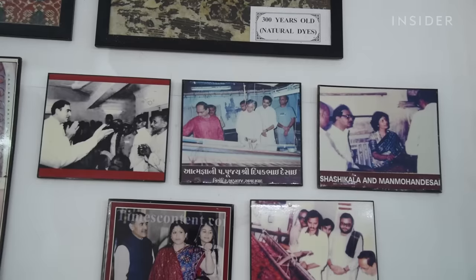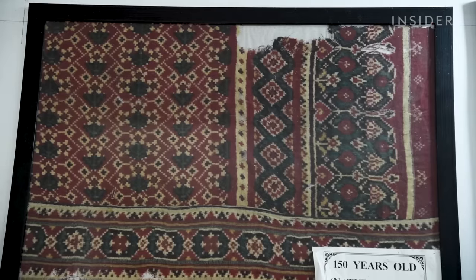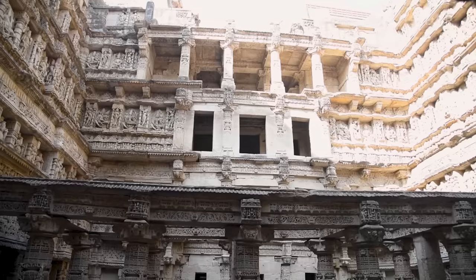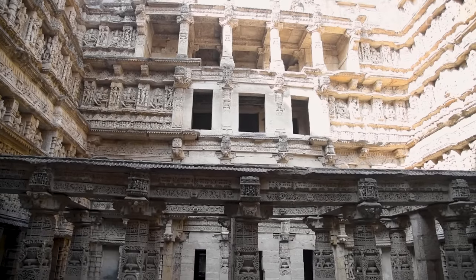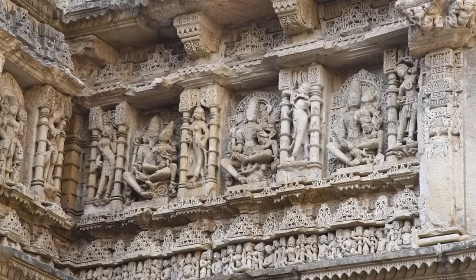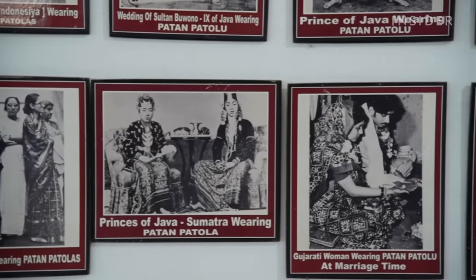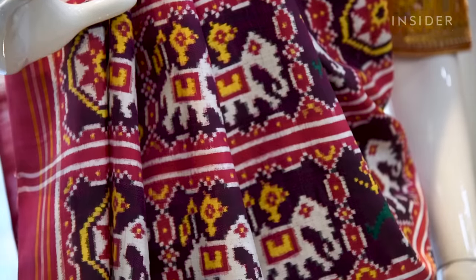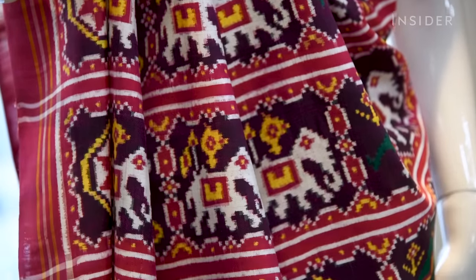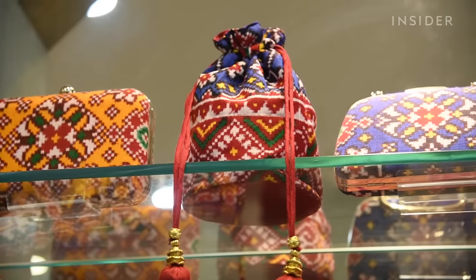Though there are conflicting origin stories for the fabric, it's believed to have gained importance in India between the 11th and 13th centuries. The Rani Kivav stepwell, built in the 11th century in Patan, depicts traditional Patan Patola designs. These saris were a status symbol, worn by aristocrats and royalty. Even today, the high price tag means they're only worn by those who can afford it.